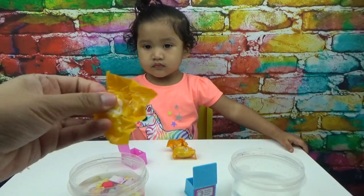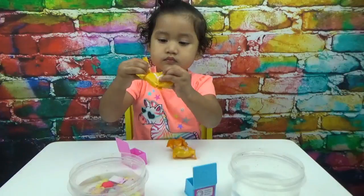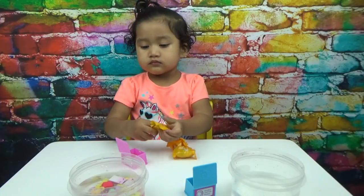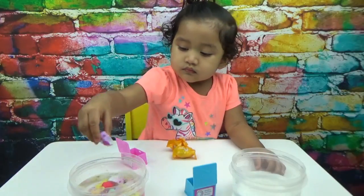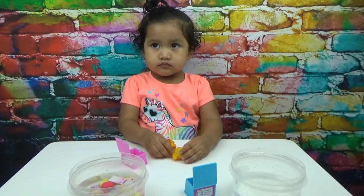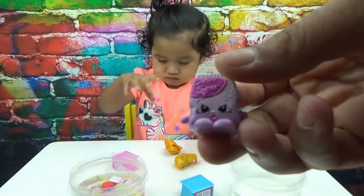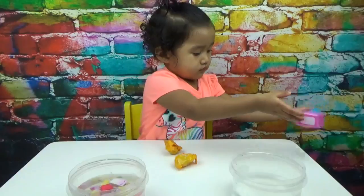Grown-up snip. Let's see who that is. Oh, now I see. What'd you get? Who is this little beautiful Shopkins? Her name is Cassie Caster Sugar. So cute. Let's open up our next two blind bags.